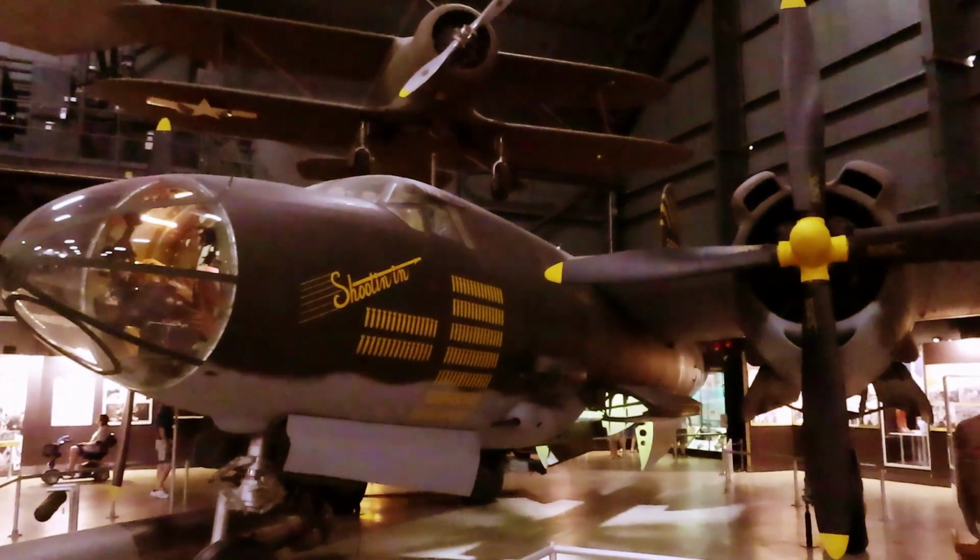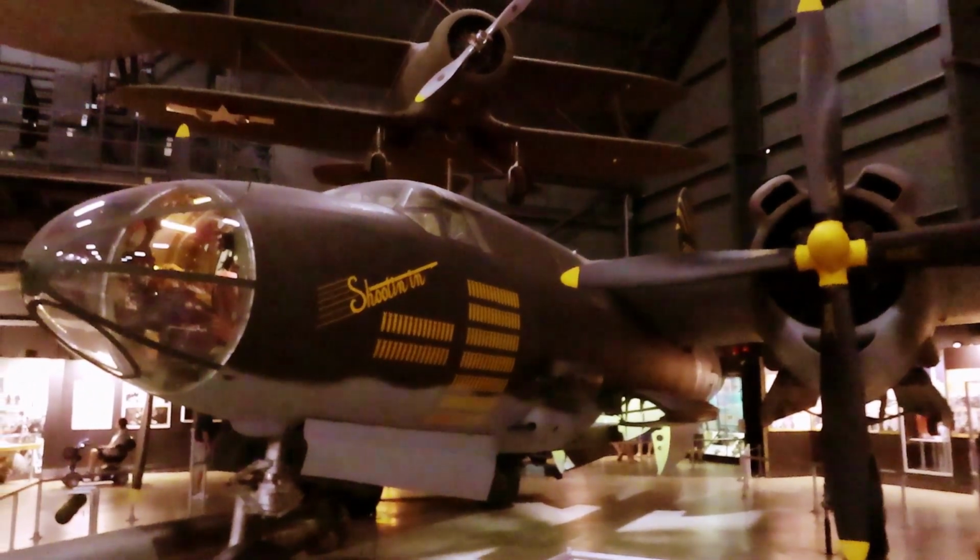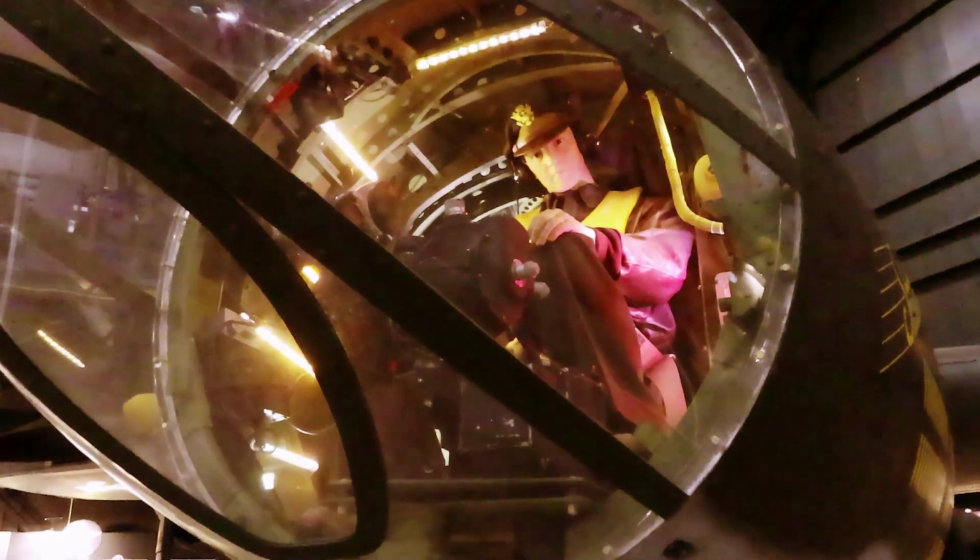And this is the Martin B-26G. The B-26G had a 1,100 mile max range, and it had a speed of 285 miles per hour.